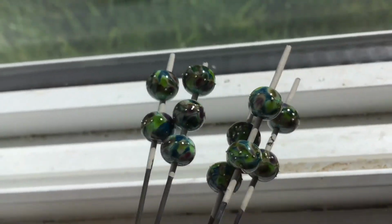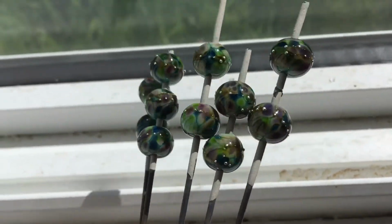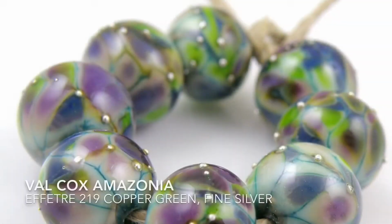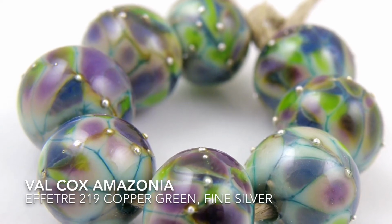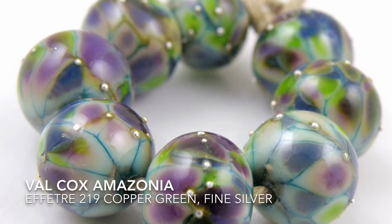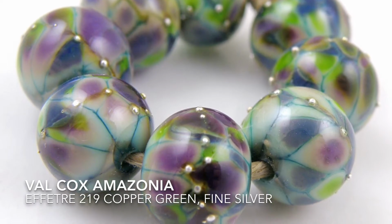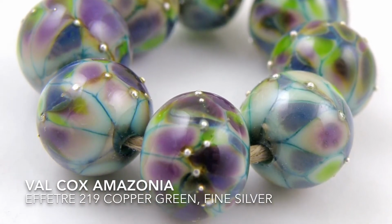Amazonia on EFFETRE 219 copper green with the fine silver droplets as well. I was thinking about naming this set Cat Poop on copper green because Val's sister Sabrina was joking with me that you could put cat poop on copper green and it would still look pretty. And it's true, it's probably my favorite base for frit. Just about everything comes out fantastic. I actually called this set Dinosaur Eggs.